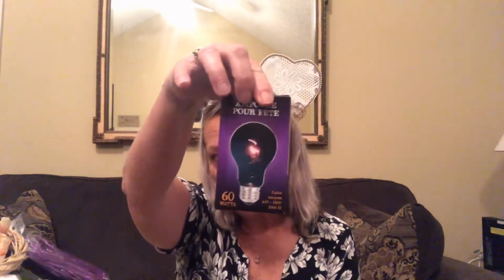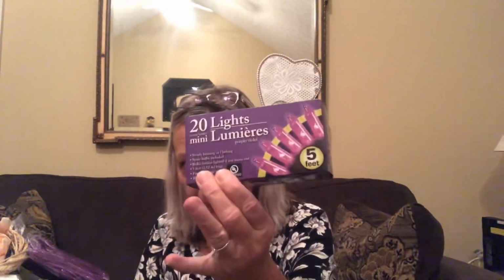Picked up another black light, and I picked up the orange. There are 20 mini lights in here, 5 feet long. I got the orange and the purple.